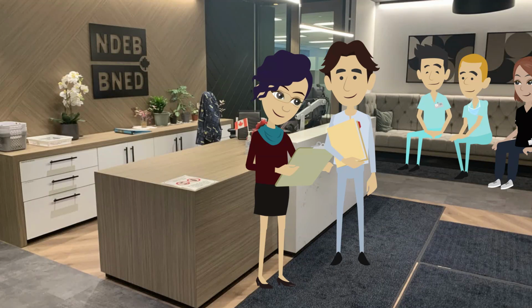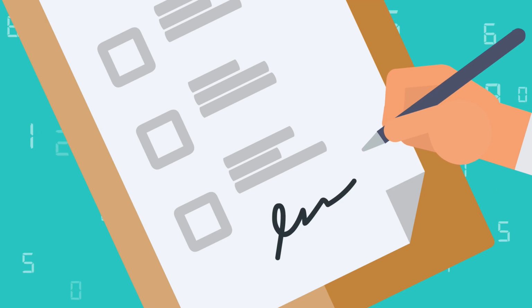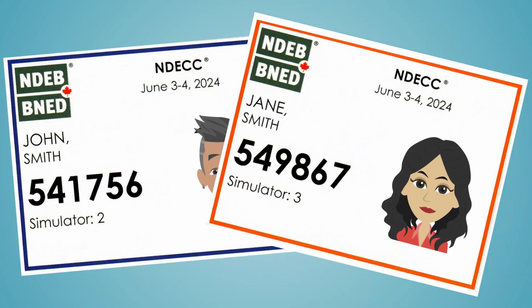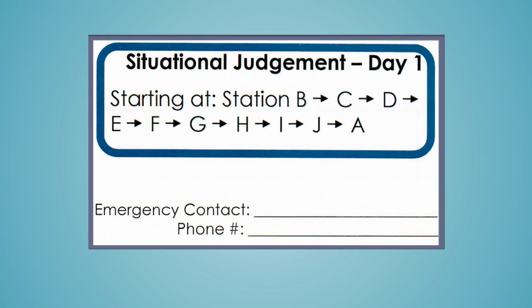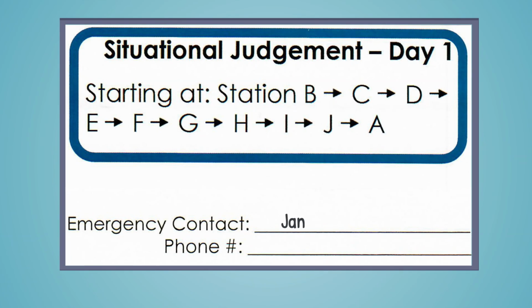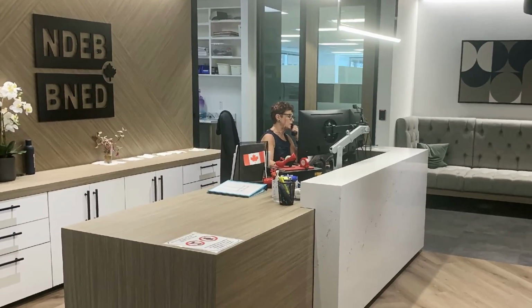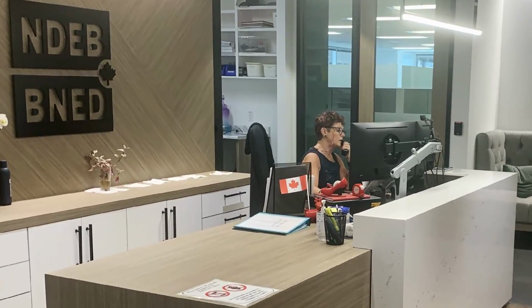When you arrive, please line up with your fellow candidates for registration. It won't take long. We will confirm your ID, have you sign the candidate rules agreement, and then you'll be given your NDECC card. Your detailed situational judgment schedule is on the back of your NDECC card. The back of your NDECC card also has a space for you to enter emergency contact information. Should an emergency arise, we will use this information to notify your emergency contact.